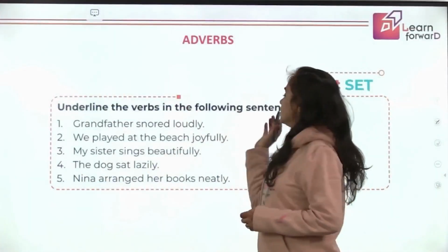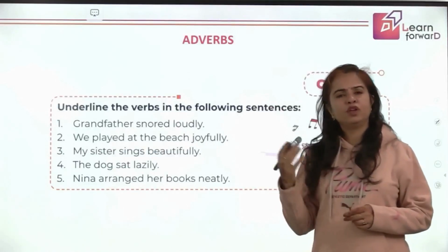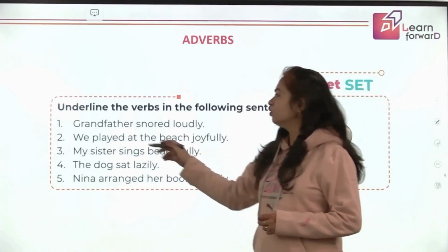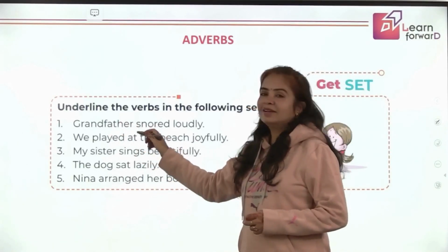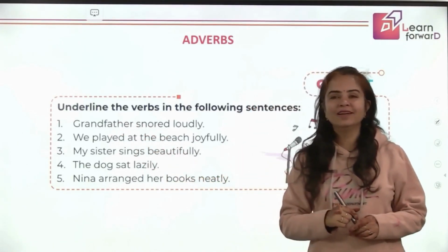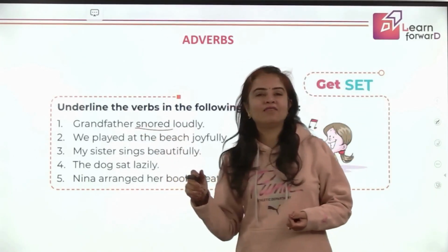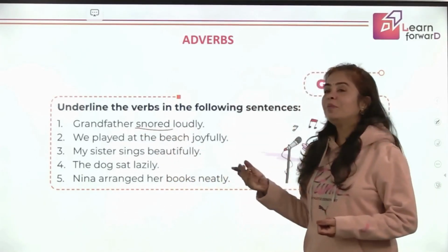Underline the verbs in the following sentences. So we know verbs are good, they are actions. So quickly let us underline the verbs here. Grandfather snored. Do you know what is snoring? Oh, you are laughing. So everybody knows the sound people make while sleeping, that is while breathing.